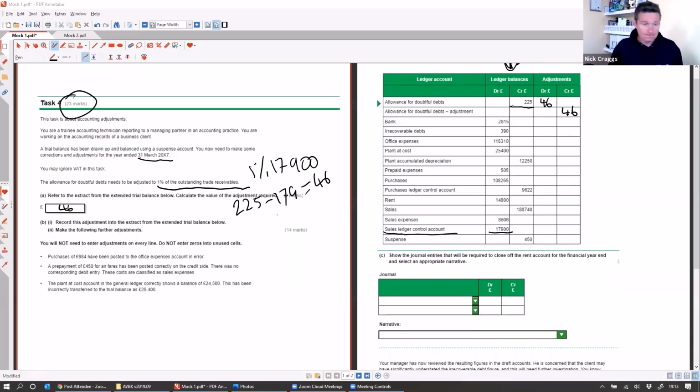Anyway, the first one is purchases of £984 have been posted to the office expense account rather than purchases. It's an error. So basically, what should have gone into office expense has gone into purchases. We've not been told anything about the bank side. The bank, unless we're told otherwise, must be correct.